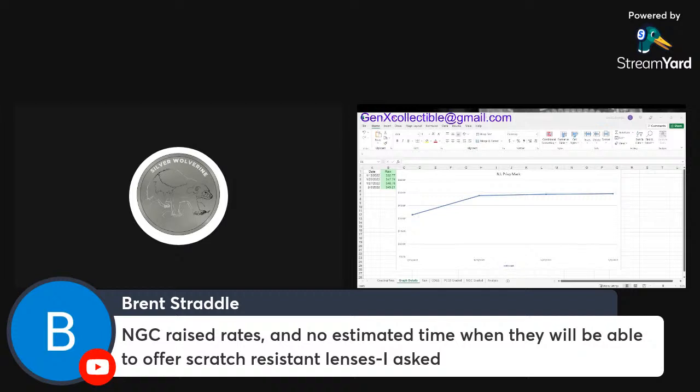The most concerning thing to me with NGC is not only did they raise their rates, which isn't unexpected, but their lead times. I mean, it's 80 working days from the time that they enter it in their system is what they're stating now. And I think PCGS is 50. And that's work days. So 80 work days, there's 20 in a month. So, yeah, long time.